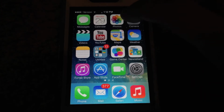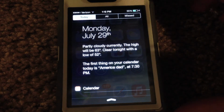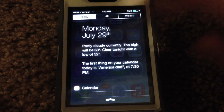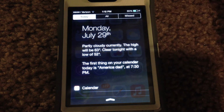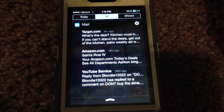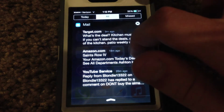Next is inside the Notification Center. Now you get a new swipe gesture to swipe to all of the different tabs here. Right here we're in Today, so if you swipe this way, you can now go into All and go into Missed, and you can go back either way, which is pretty nice.